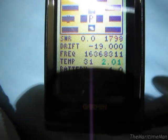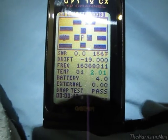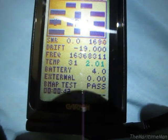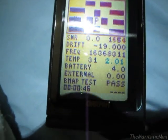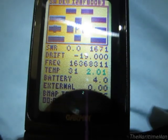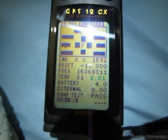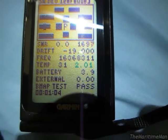And we have some technical stuff which I'm not too sure about. The frequency there is 16 million and some, so I assume that's the processor's clock speed of 16 megahertz. It has a built-in thermometer, which it doesn't use for general purposes, but it uses the temperature. Basically, the temperature might vary the frequency, and so it has to adjust for that so it gets a good signal. We have our software version 2.01.